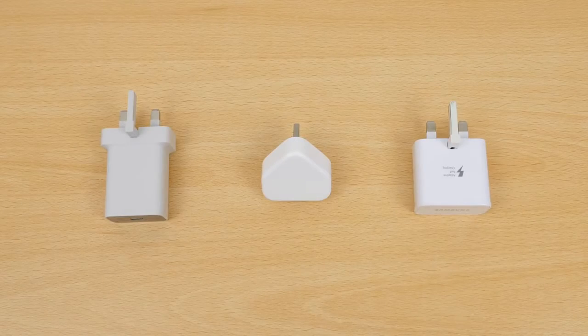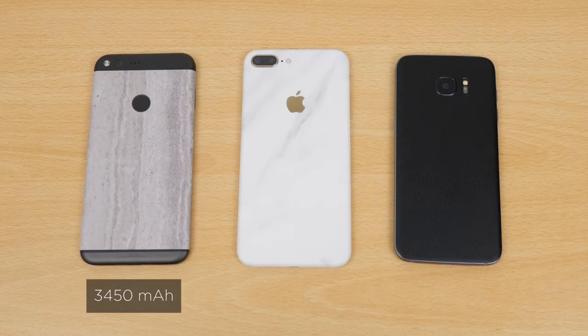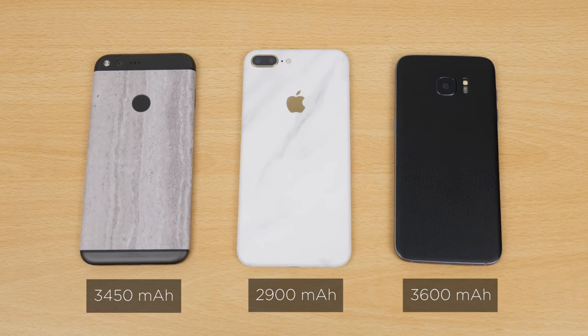Now before we start this test, just a few disclaimers. I am using the chargers that have come with the box of each of these devices, and I believe this is the most fair way to test this because the majority of people will be using the charger that comes out of the box. In terms of battery sizes, the Google Pixel XL has a 3450 mAh battery, the iPhone 7 Plus has a 2900 mAh battery, and the Galaxy S7 Edge comes with the largest, which is a 3600 mAh battery.